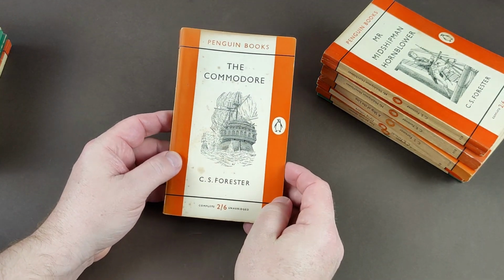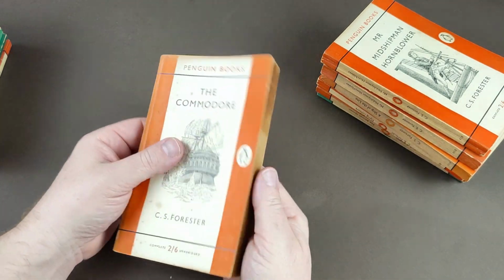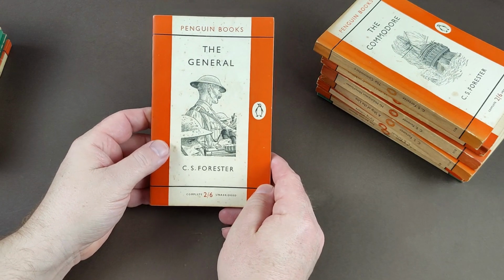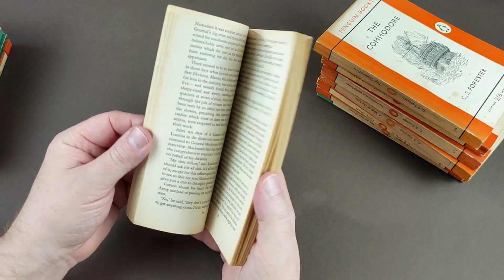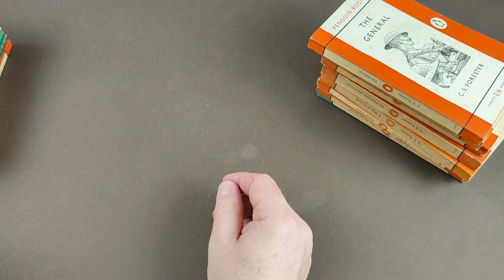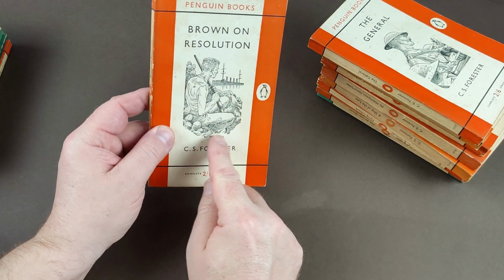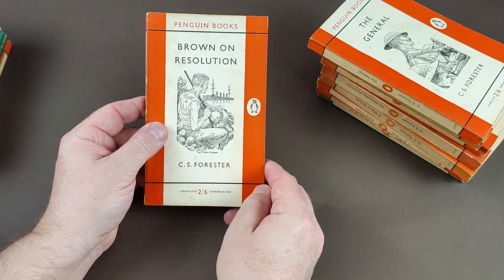1116 is The Commodore. Bit browning on that one, but we won't mind. 1117 is The General. This is a First World War story, as I recall. 1118, Hornblower in the West Indies. Now this time the guy who's done the little vignettes, Robin Jacques, he gets a cover credit there. They've left his name on, which seems only fair, doesn't it?